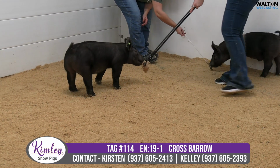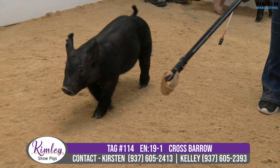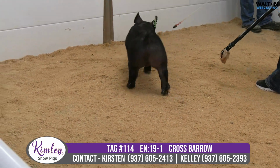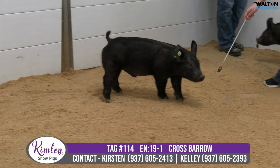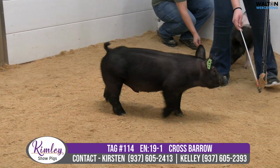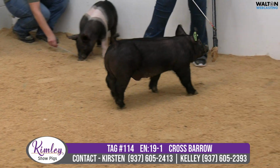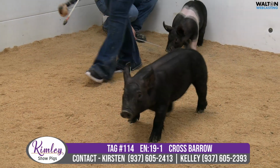All black barrow now on the preview. 114 is the tag number. 19-1 is the ear notch, Wild Side. Rightfully so. Mother was a class winner at the Clark County Fair, shown by the Corbett family. Another one of those eight litter, rightfully so, skinny jeans females out of a really good litter from last spring and summer. That one specifically might have been my favorite of the trio that Kimley's retained.